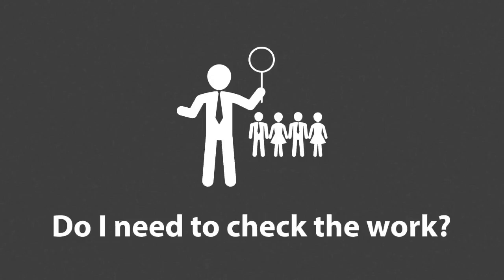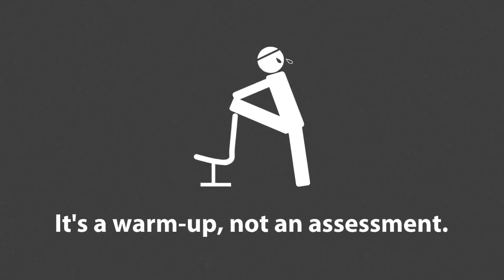Other teachers farm out this job to students who are on the clerical work committee this week. Some teachers collect the papers with due seriousness, glance them over, and then drop them into the recycling bin. After all, the purpose is to start the kids thinking, not to assess performance.